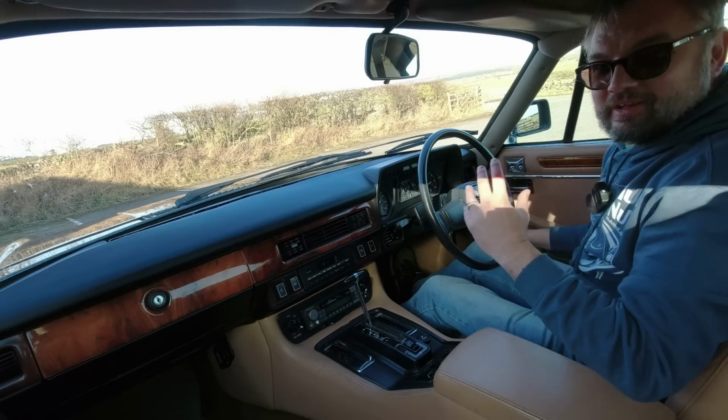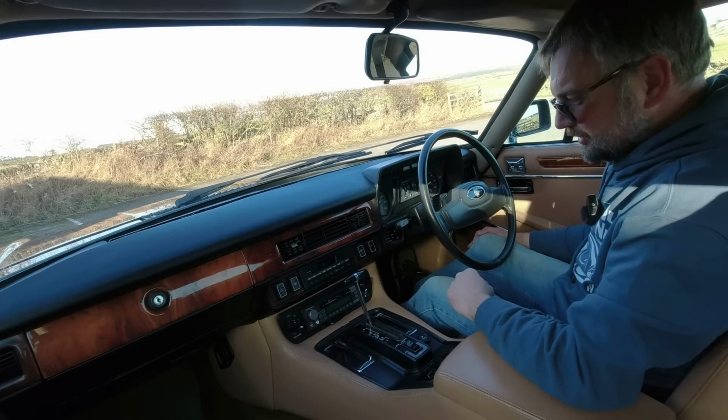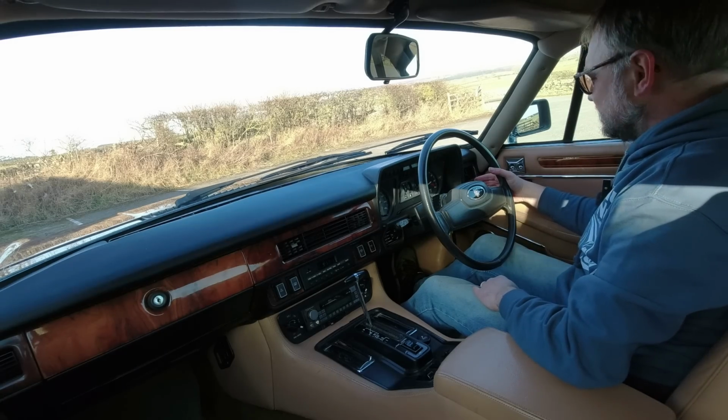You don't get the because there are so many cylinders. It's a really smooth turbine feel. I hope you'll apologise for me having the heater on. It is absolutely freezing. But windscreen wiper test is going to be required.